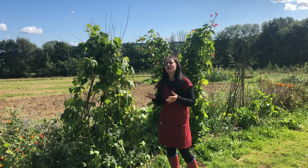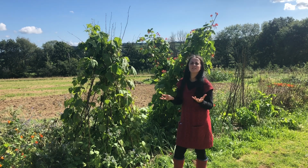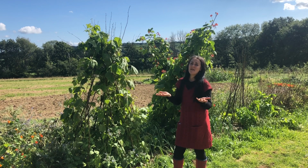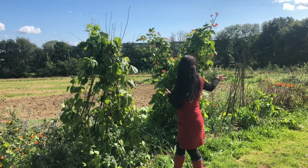I mainly grew mangetout, I call them mangy-touts, and sugar snap peas, because it just always feels like such a waste when you have to shell the peas. And they never end up making it to the table because you just end up eating them. So I think, well, why not just grow the ones that you can eat anyway? So my mangetouts and sugar snaps were down there.